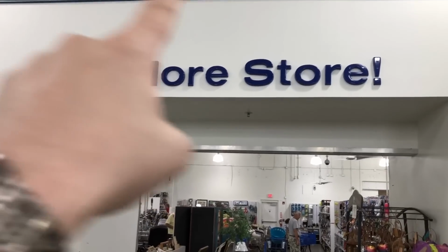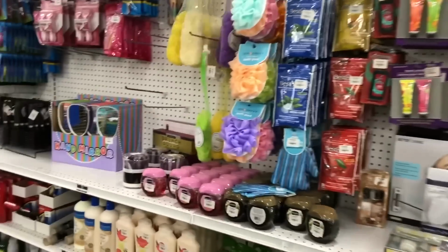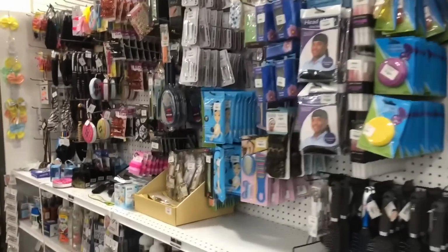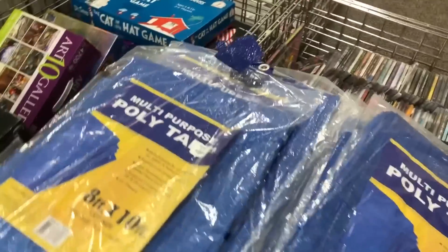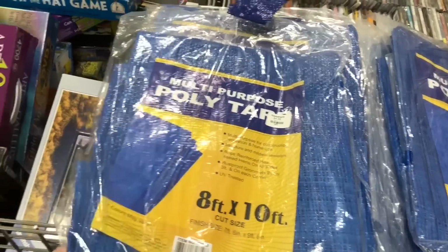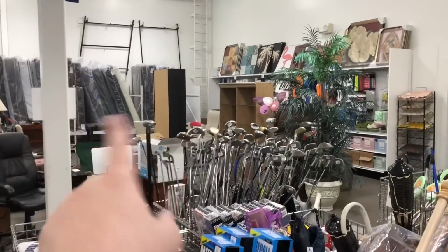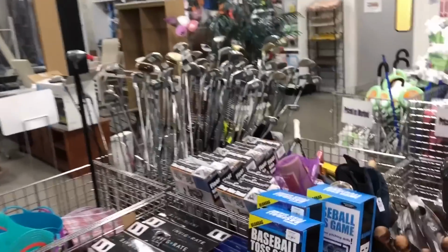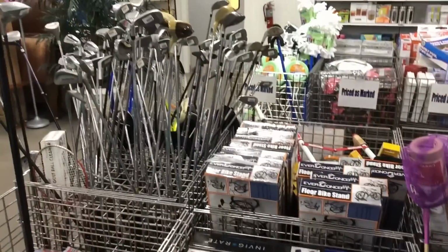And so most Goodwills in the back will have a separate section from the rest of the store. It's called More Store. And this is a lot of hard goods. And so in our store, they have a lot of brand new type merchandise here. It's kind of like the dollar store type items. And they have interesting little oddities. This is like a multi-purpose tarp, puzzles, just all kinds of things in the back of the store. Usually their mattresses and stuff will be back here. Artwork, golf clubs. So just have to get a feel for your store and see how they set it all up and how everything is laid out.